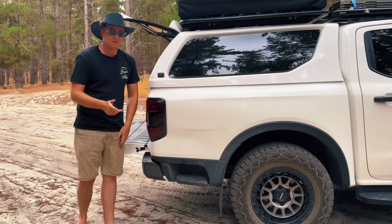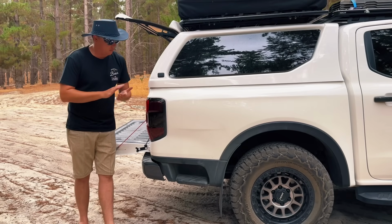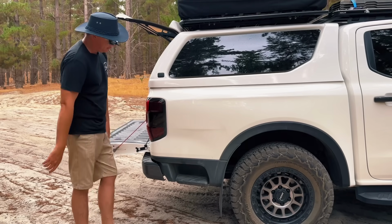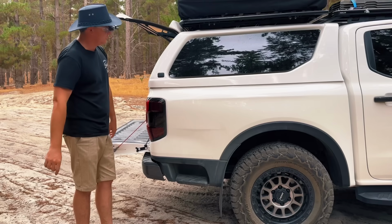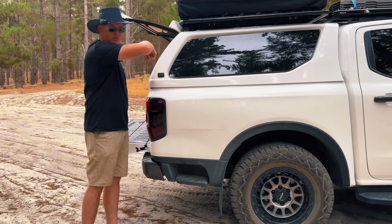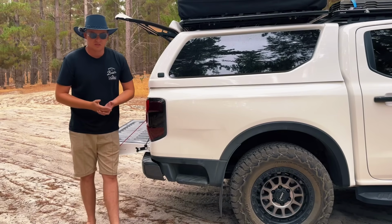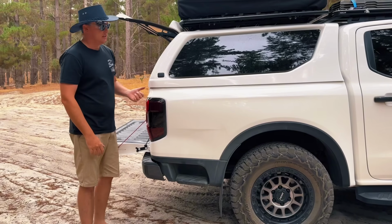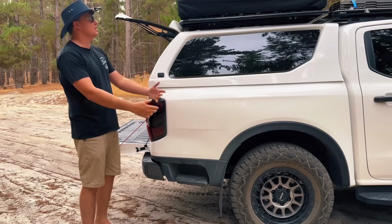And I know the Raptor hasn't got this, but anything from your XLS, XLT, Sport, Wildtrak will have this step. Absolutely killed it. So whoever thought about that, awesome. If you haven't got a tub or canopy on the back, you can use that to lean over and get stuff in the back, which is a massive bugbear of every dual cab owner on the planet. Getting stuff out of the back is an absolute pain in the ass. But if you've got this here, it makes it so much easier.